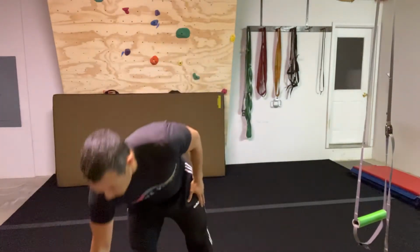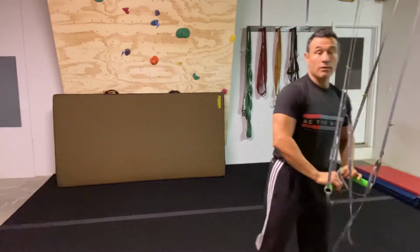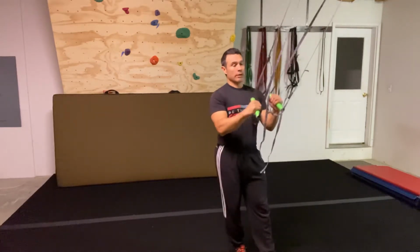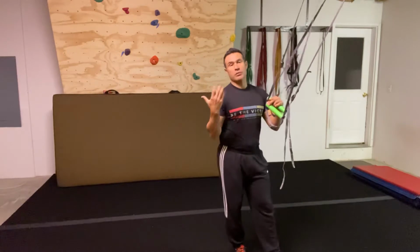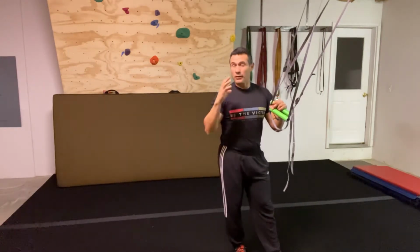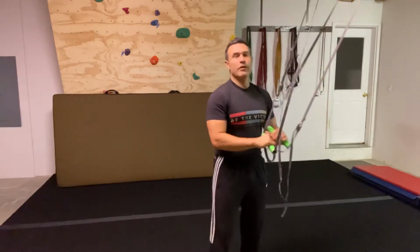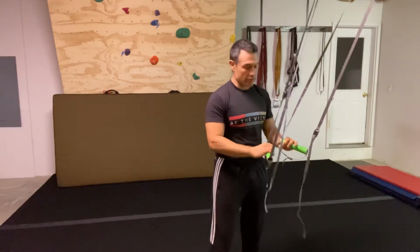All right, second movement for this age group is an inverted row. Now I have multiple suspension trainers in here. This one's by Monkey. I like to use this one because it travels beautifully. And the inverted row I love because it helps work the posterior sling, bicep, lats, mid upper back. What I love about this is that these lats get very, very little attention in everyday life. So very, very many people are struggling with igniting or using those areas.